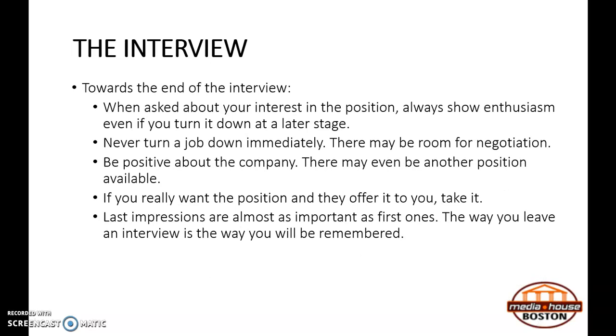So towards the end of the interview, if you're asked about your interest in the position, always show enthusiasm at that point, even if you plan on turning it down later. Don't turn down a job immediately because there probably is room for negotiation. Be positive about the company because there might even be another position available. You might not fit this one, but you might fit another one. If you really want the position and they offer it to you, take it. But always negotiate your salary.